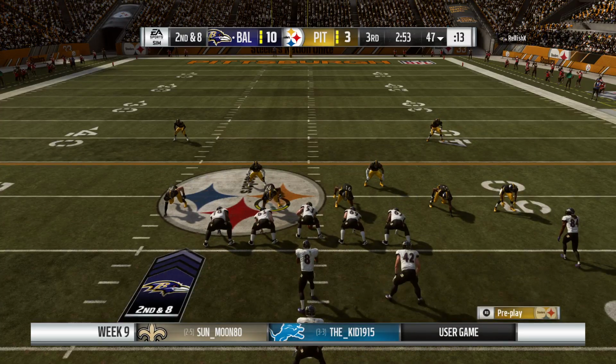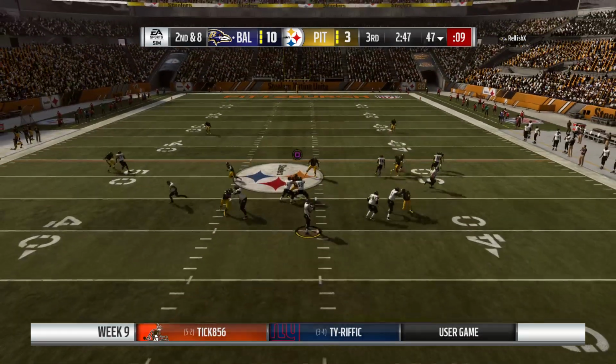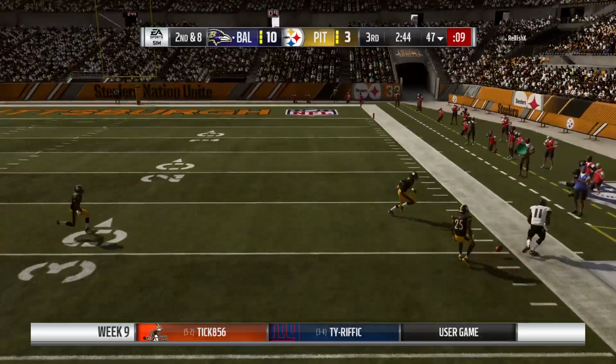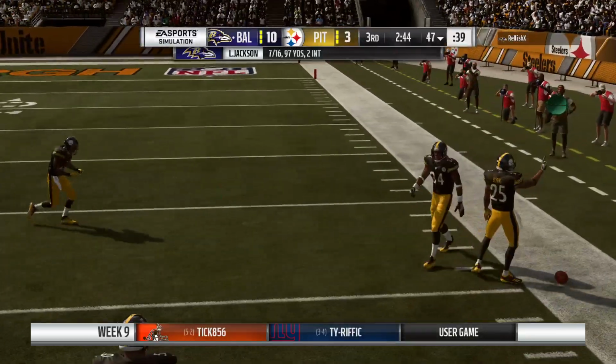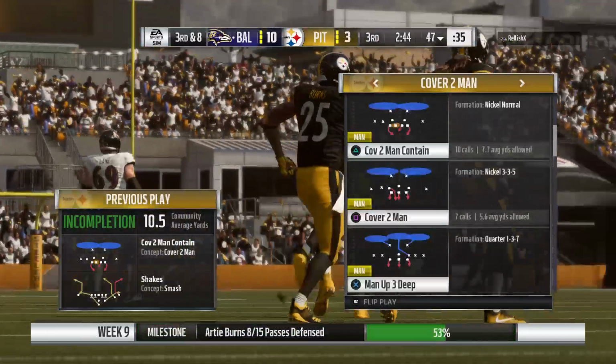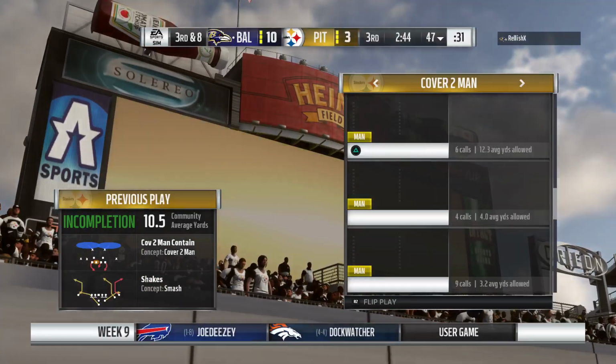Now let's go. Green 39. Now Jackson looking to throw on second down. And this is incomplete. We've seen good cover skills on display throughout this game, really from both teams. And there's another nice example there of them making it difficult to complete a pass.